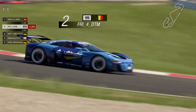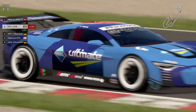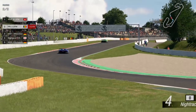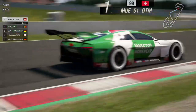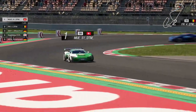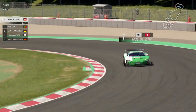But I'll tell you what, Stefan Vachau in P3 is beginning to just get a little bit closer to Robin Frijns here. Nico Müller has built a very, very comfortable margin of some 2.1 seconds over Robin Frijns. There is our Q1 leader, Nico Müller. Brakes for the left-hander. It's the hairpin, he gets it absolutely perfect. Doing a great job here through the chicane, being chased by Robin Frijns.